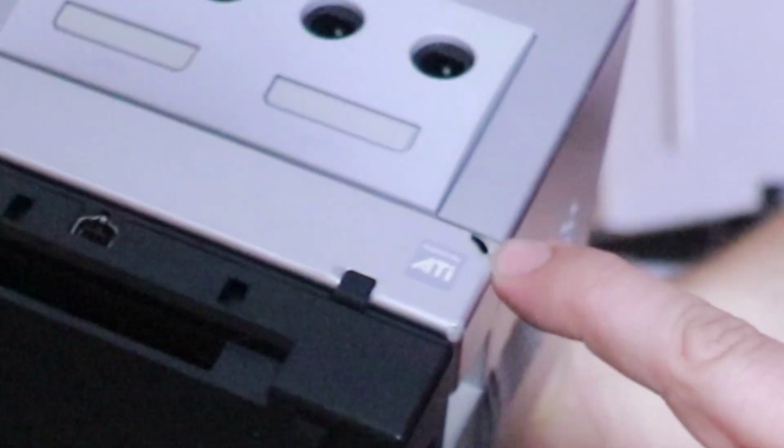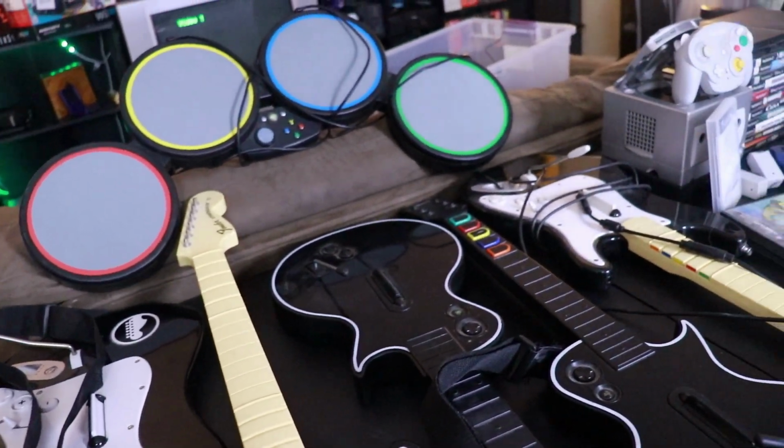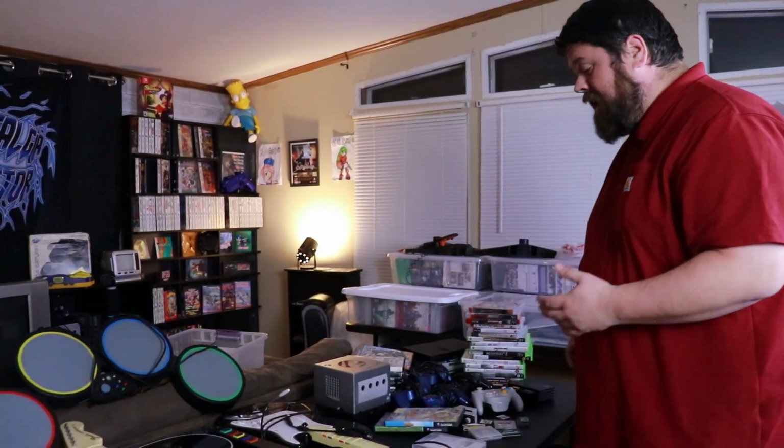No! Please, no! I had all these guitars and the drums, and I offered like 30 bucks for it, and I was like, you know what, honestly, I don't want them. And he said, well, I don't want them either. He said, so just take them. So we'll just kind of look at them really quick.